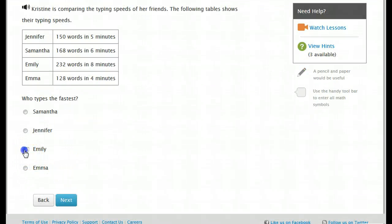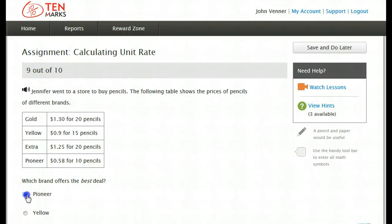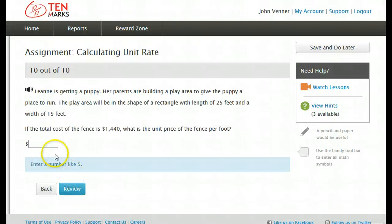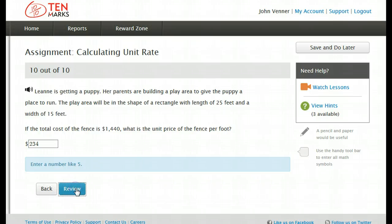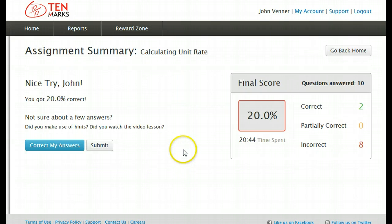Seven, 8, 9, and finally the 10th question. And it will give me a chance to review it.